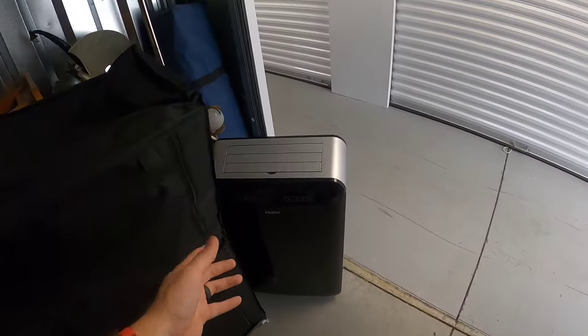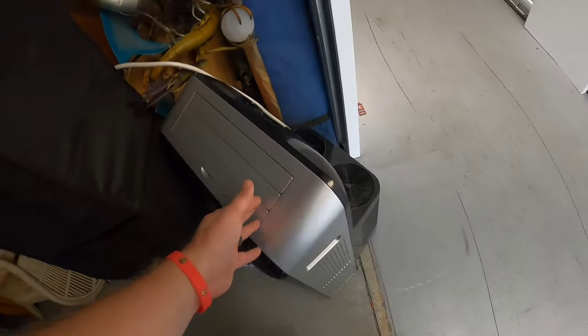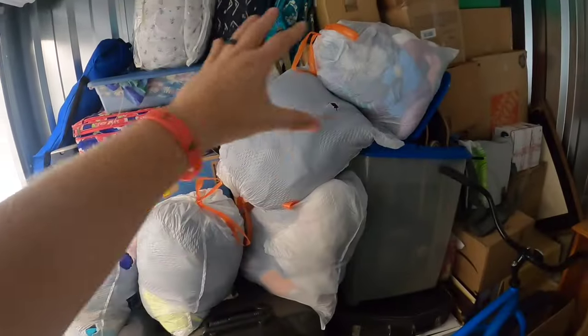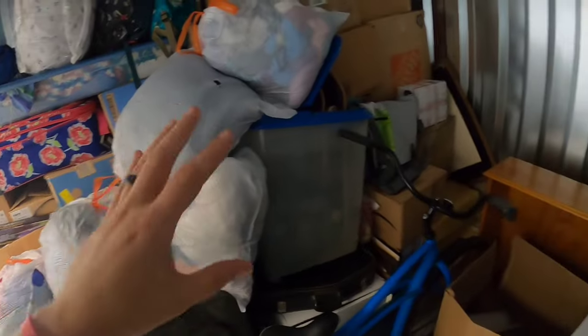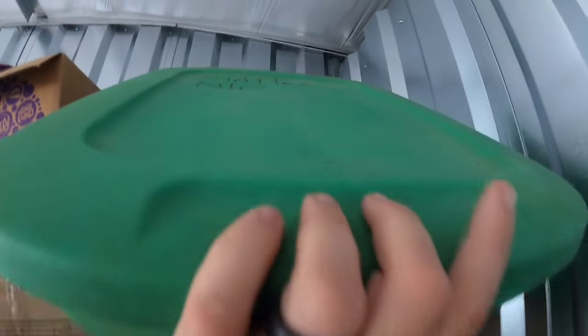I just saw this thing. I think it's an air conditioner. I just sold one on Marketplace for like $100. So we need a place to start putting our Marketplace deals. We're gonna start digging through this stuff. I'm pretty excited. But let me grab this tote down, and this will be our table for today.